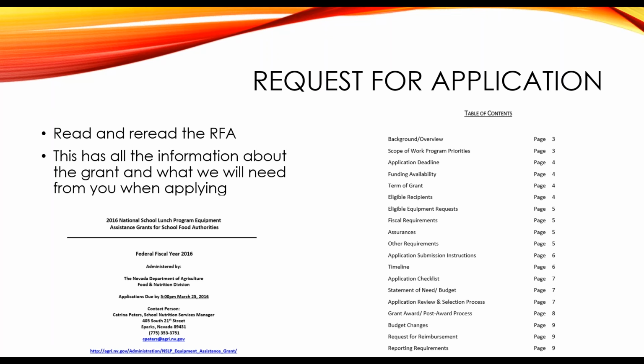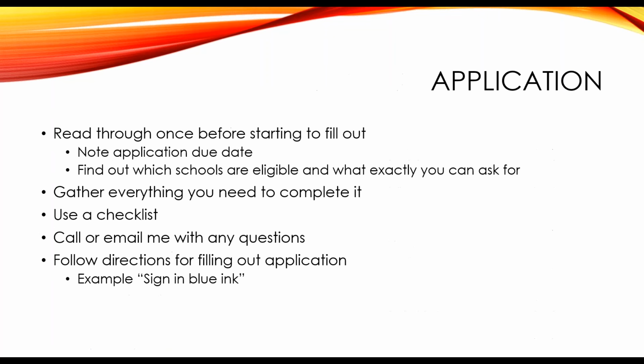This is the table of contents from our equipment grant. As you can see, there are a lot of different topics covered, from the application deadline, how much funding is available, who's eligible to apply and receive funding from this grant, a timeline, and a checklist, which is important, we'll talk about later. Just a lot of different topics are covered in the RFA. So you should read it to start with, and you should refer back to it throughout the application process.